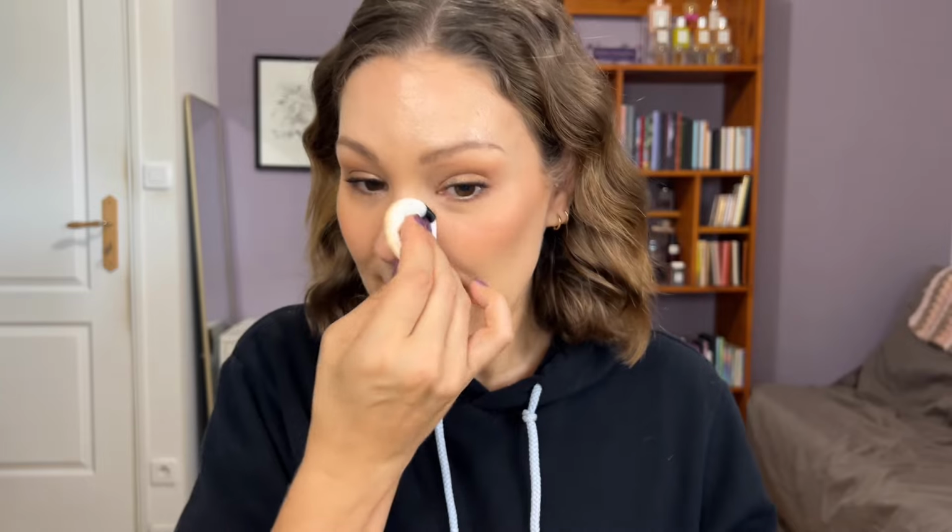Now, I was kind of in my head before sitting down to film this, comparing it to the Valentino foundation because this is in my project pan and I'm almost done with it. You can see my line markings here. I have very little of this left. So I think that I have a good idea of how this foundation works. And I may, just on first impressions, like the Natasha Denona better than the Valentino.